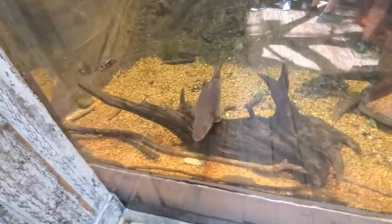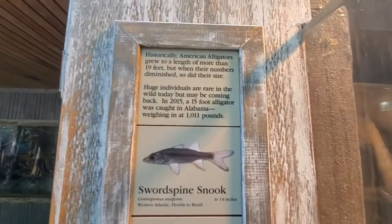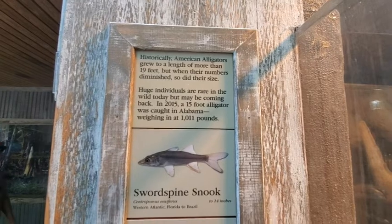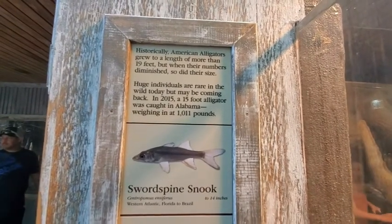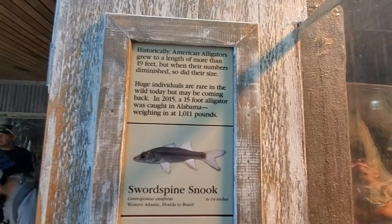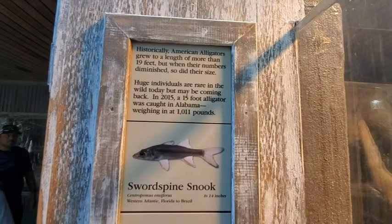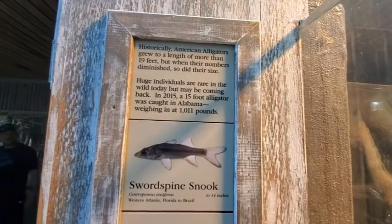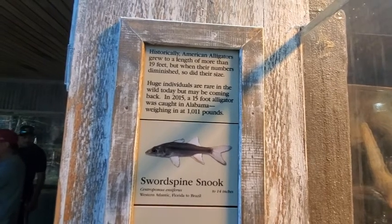Big fish. Yeah, that's the one I couldn't see looking at the top right there. Historically, American alligators grew to a length of more than 19 feet. When their numbers diminished, so did their size. Huge individuals are rare in the wild today, but may be coming back. In 2015, a 15-foot alligator was caught in Alabama, weighing in at 1,011 pounds. Dude, you need to go on a diet.